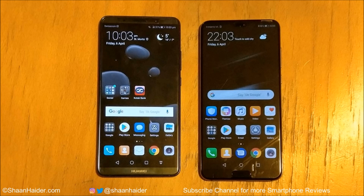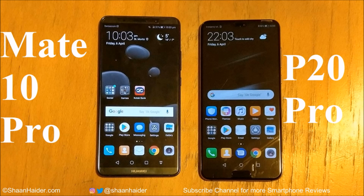This is Shan Heather, and in this video we are going to do a camera performance comparison of Huawei P20 Pro and Huawei Mate 10. In this video, I will share images captured by these two smartphones side by side, and you will have a look and you will decide by yourself which device is better in terms of camera performance. On the left hand side, there will be an image captured by Mate 10 Pro, and on the right hand side, there will be an image captured on P20 Pro. So let's start it.